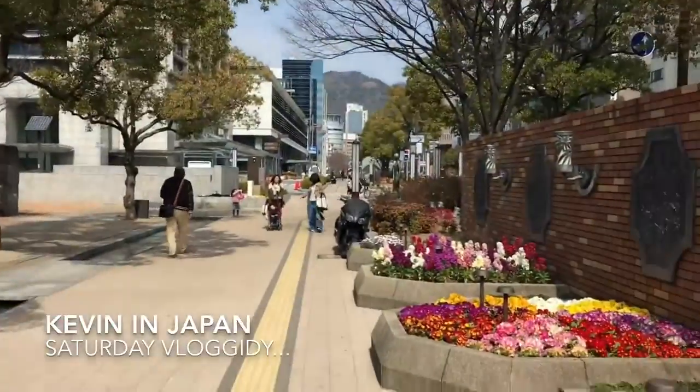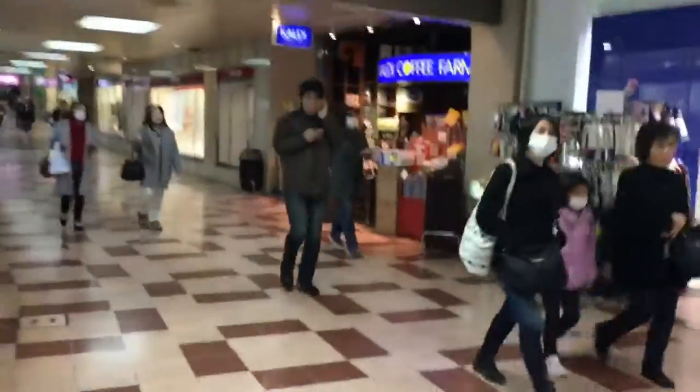Alright guys, welcome. Alright, so I'm underground now. This is an underground shopping area in Sannomiya, under Sannomiya Center Street, Sannomiya Center Gai. What's really crazy about this place is that there are some shops open now. Well, it's actually around 11 now. But shops here don't tend to open until 11 o'clock in the morning, which is nuts. That's where I'm going right now, Kaldi Coffee.